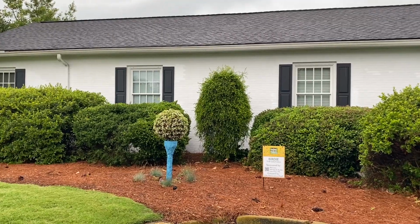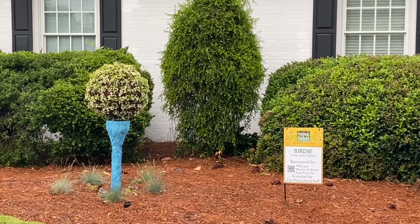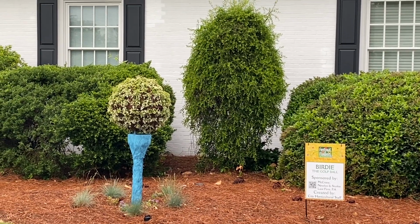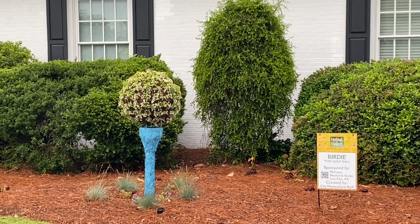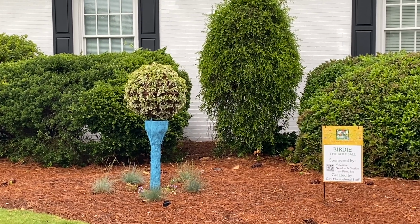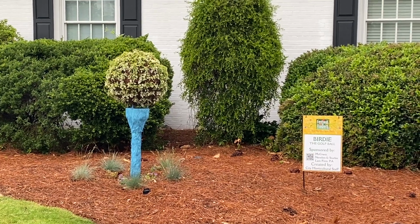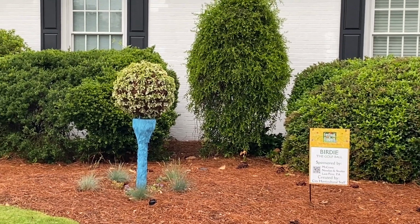Okay, so back here at the Greenwood Country Club, we have Birdie, the golf ball. It's always out here every year for the last 3 years now, I think. I think it used to be on Main Street, or whatever that street is called that we're getting ready to go to. But then they moved it out here. So you have to come to the country club to see Birdie.